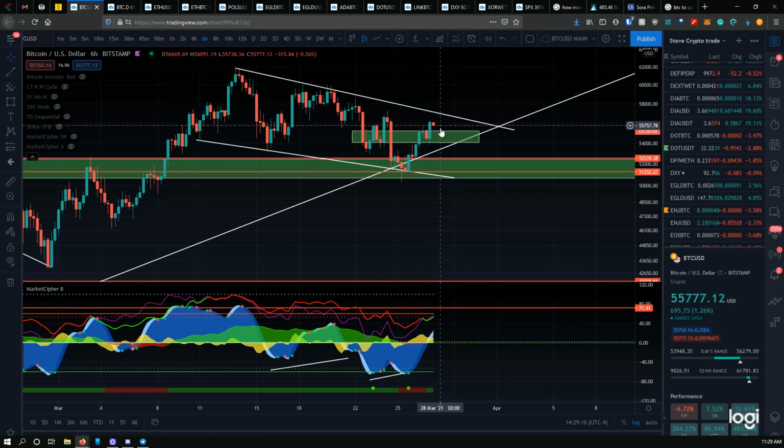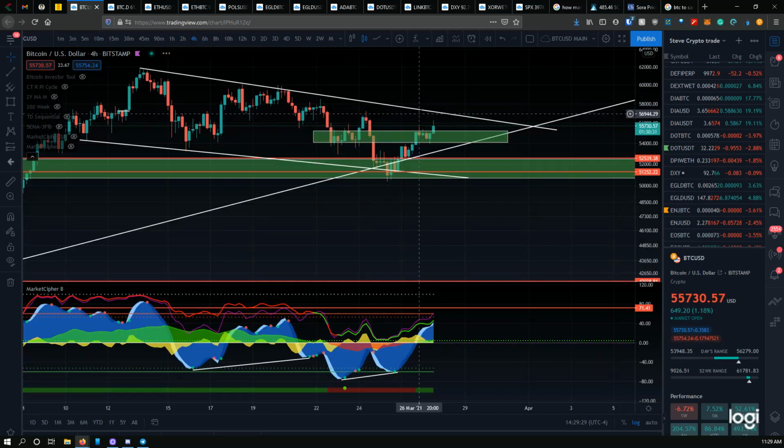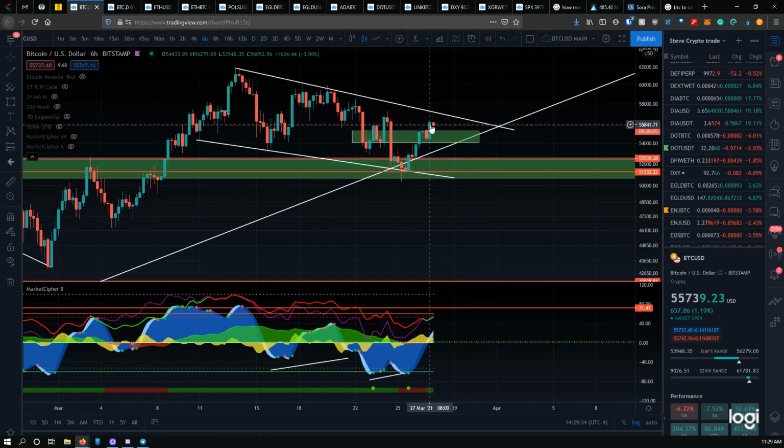That does not mean we can't come back down and retest certain areas or come back down into this green support zone. On the 6-hour, we've actually had a 6-hour close above this green zone, so I'm not sure why the 4-hour hasn't. I guess it was a little bit shy, but yeah, the 6-hour has confirmed a close above this level. Now seeing resistance at this lower area here. So looking really constructive, guys.